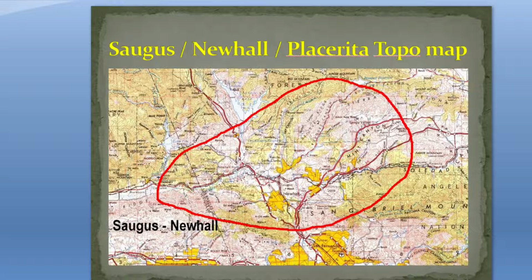A lot of places where there was just hills and open spaces when I was young and lived in Southern California are now subdivisions and houses and schools and stores and everything else. So it's really close to LA, and it's maybe worth exploring, but access is maybe a little bit more difficult.